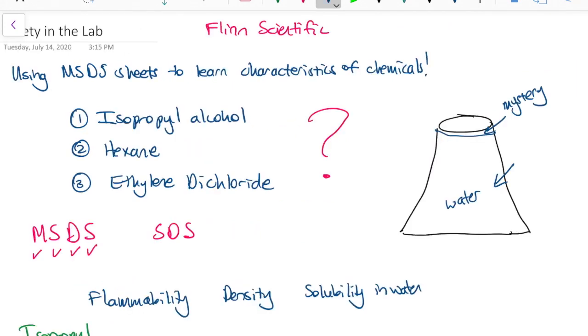So in the video, you saw that I had an Erlenmeyer flask and it was filled with water. And then you probably surmised that my mystery chemical had been placed right here on the surface of my water. And then, of course, I added a flame and it lit and we set fire to the rain, and it was very beautiful and satisfying.